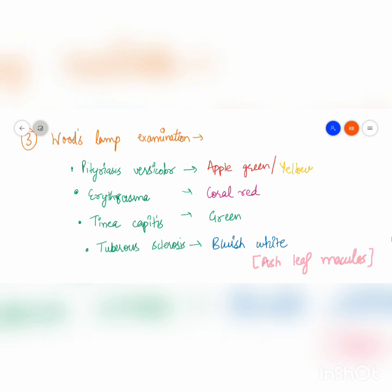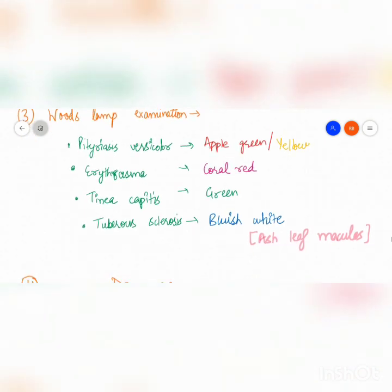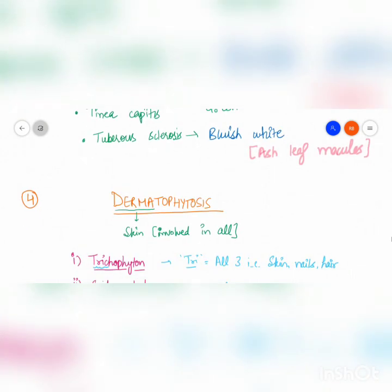First of all, pityriasis versicolor: there will be apple green or yellow fluorescence. Then erythrasma: there will be coral red. Then tinea capitis: there will be green. One other disease in which you get green fluorescence is pseudomonas infection. Then tuberous sclerosis, in which there will be ash leaf macules, you will get bluish white fluorescence. Okay, just try to remember all these.